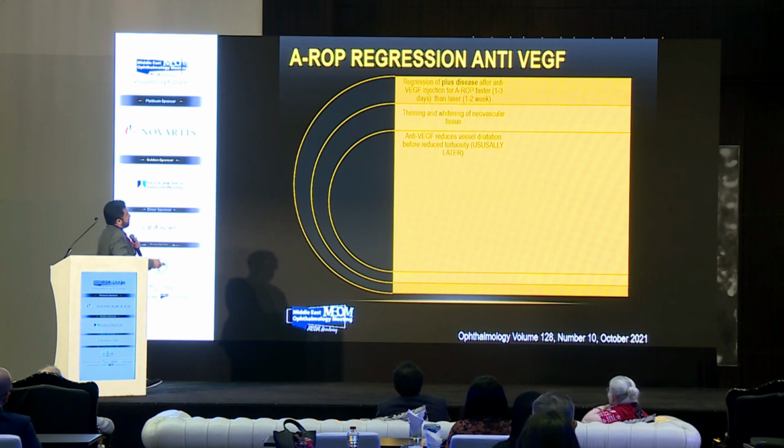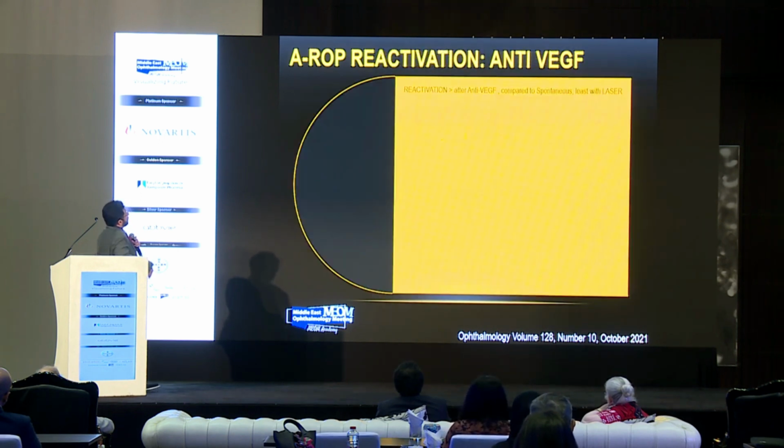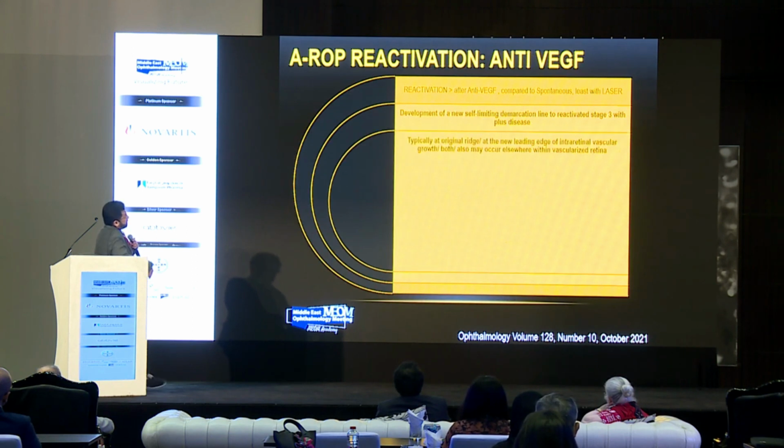Anti-VEGFs reduce the dilatation before you see the tortuosity decreasing, and slower vascularization into the periphery is always there compared to spontaneous regression once you have treated. There are other features you'll see improving once you have regression, and it is important that anti-VEGFs are more associated with persistent avascular retina. Lastly, I will talk about reactivation. This is more common after anti-VEGFs. I am sure this was discussed by my colleagues. Typically, it originates at the ridge, at the leading edge of the intraretinal vascular growth, or both, or it may occur elsewhere within the vascularized retina.